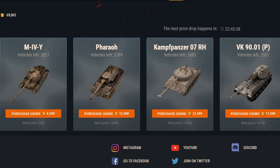Not because it's a horrible tank. I mean, it's okay. It's decently strong. But it's not worth the price. It's a little bit old. It's older than the Yo, if I'm not mistaken. And I mean, it looks kind of cool. That's all I can say about it. But fair value price, under 5K.